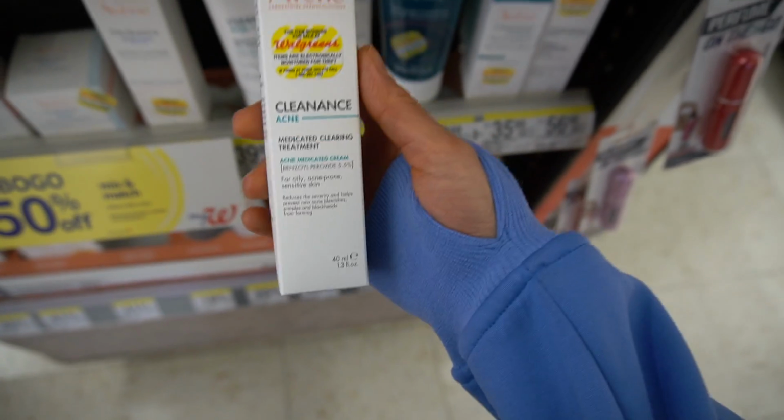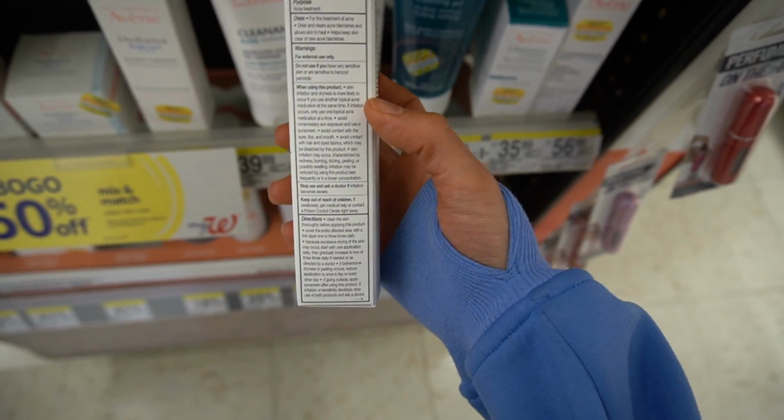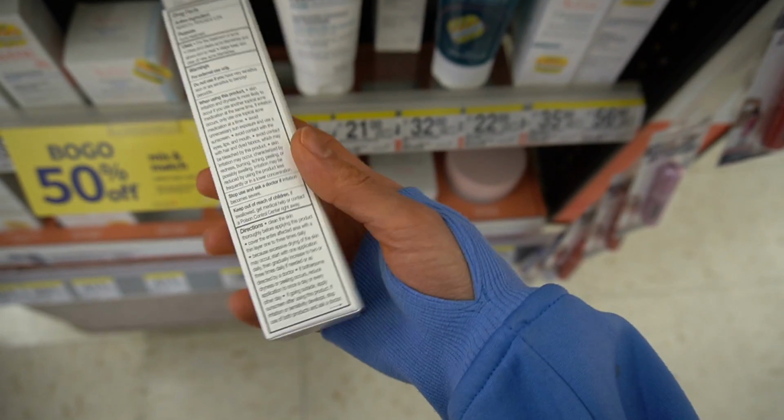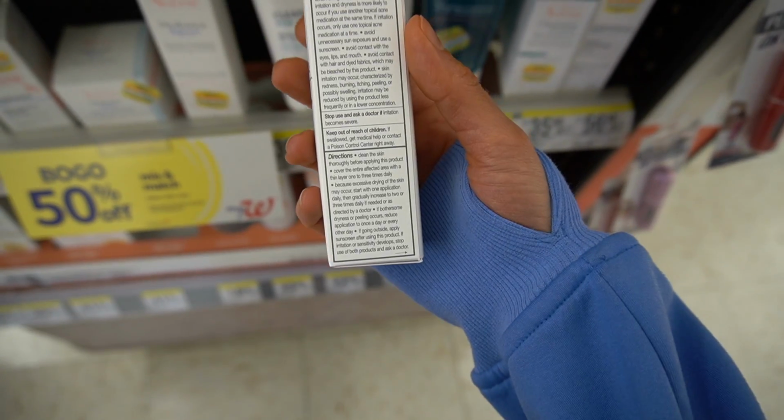This kind of reminds me of the La Roche-Posay Effaclar Duo with the benzoyl peroxide 5.5%. $32. Now benzoyl peroxide is good for acne breakouts, can be drying though.